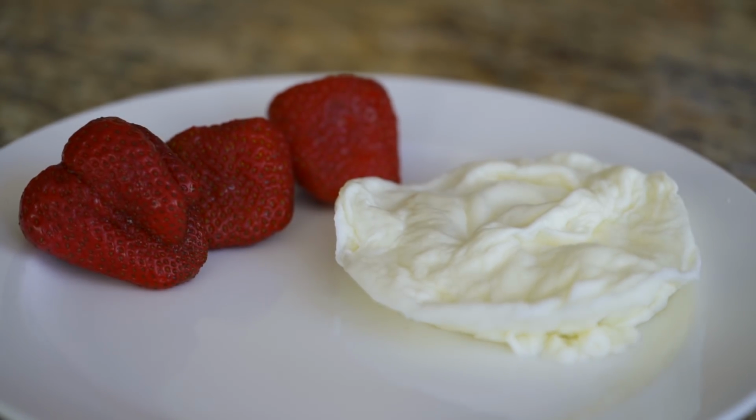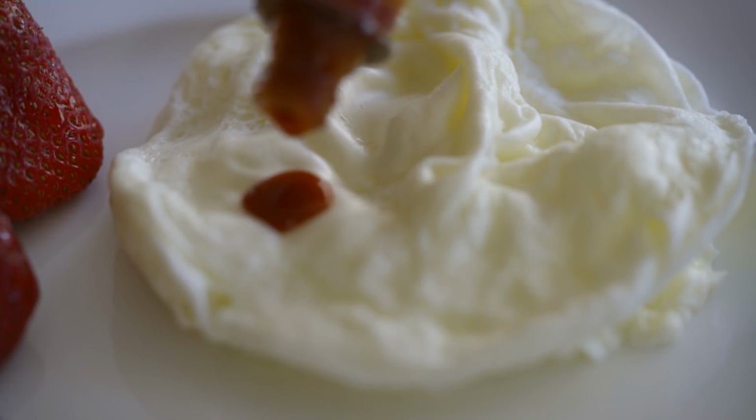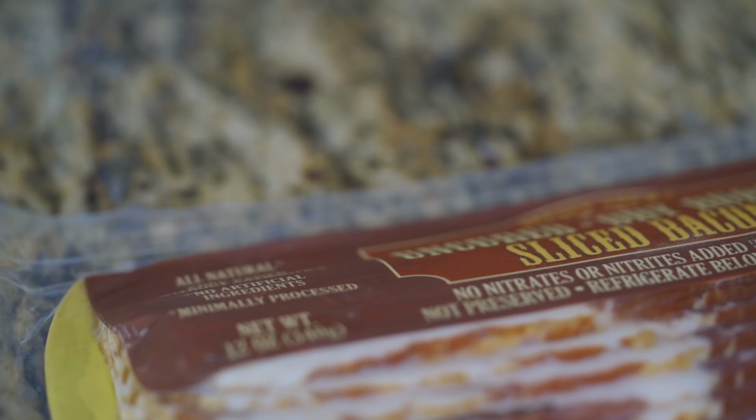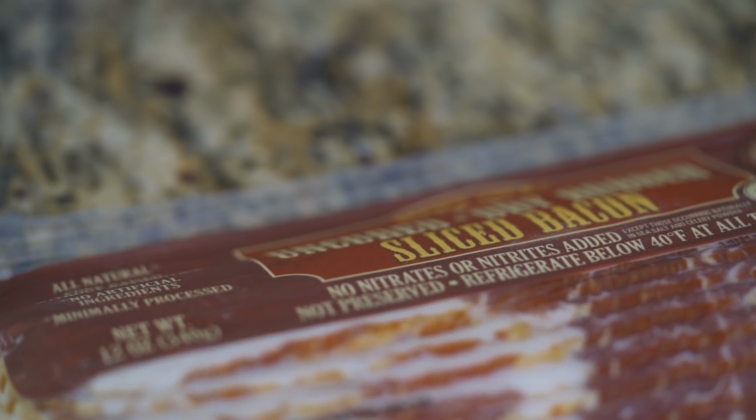So it's pretty plain right now. You could top it off with salt and pepper, but we use hot sauce. We like the Cholula Chipotle just because hot sauce is usually 0 calories and this we don't really have to count. So our favorite part of breakfast, the bacon.